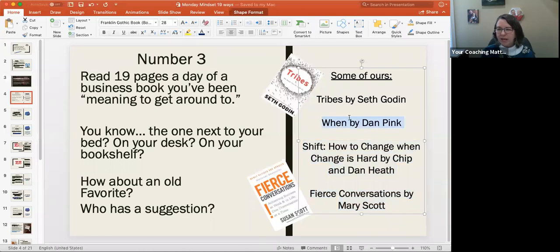Win by Dan Pink, Tribes by Seth Godin, okay? Any of these are a couple of ours. So read 19 pages a day between now and the end of the year.